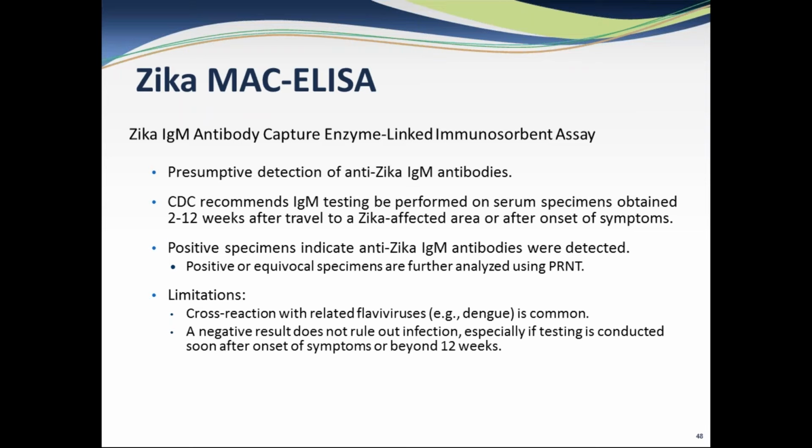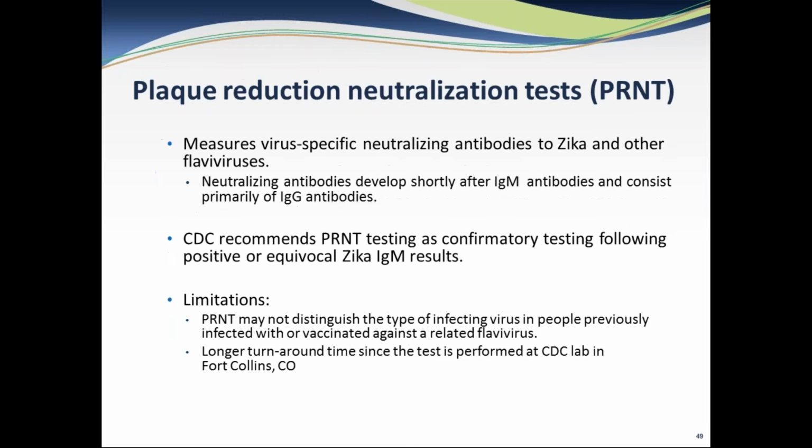So the IgM test, this is presumptive detection of anti-Zika IgM antibodies. IgM testing should be performed on serum specimens obtained 2 to 12 weeks after travel or after onset of symptoms. Positive specimens indicate that anti-Zika IgM antibodies were detected, but this result must be confirmed at CDC using PRNT. Cross-reaction is likely with related flaviviruses like dengue, and a negative result does not rule out infection, especially if testing is conducted soon after onset or beyond 12 weeks.